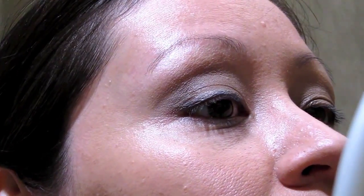Now let's see. Now look in the mirror. See that little bit of that blue? Yeah, it's very subtle. Very subtle. Gives it a little bit of pizzazz. So it's not really, you know, Dynasty, Knots Landing, Falcon Crest blue. It's more contemporary. It's 2010.